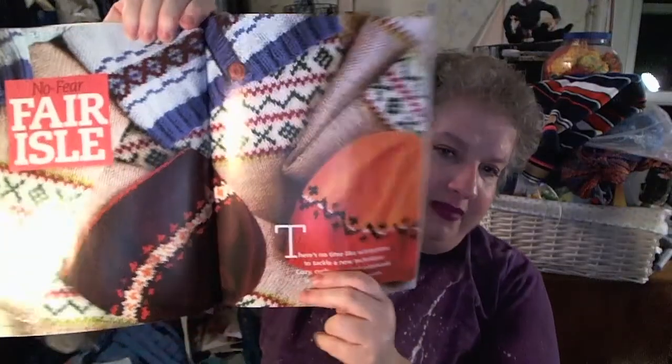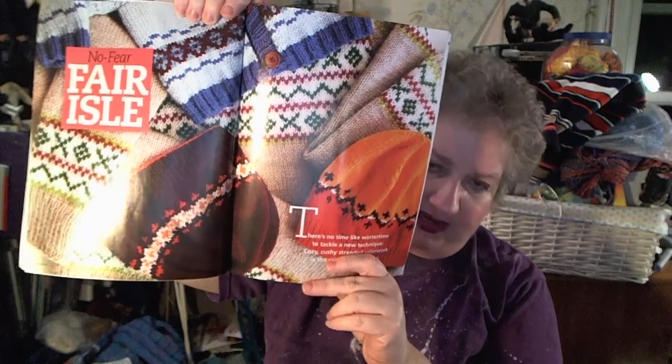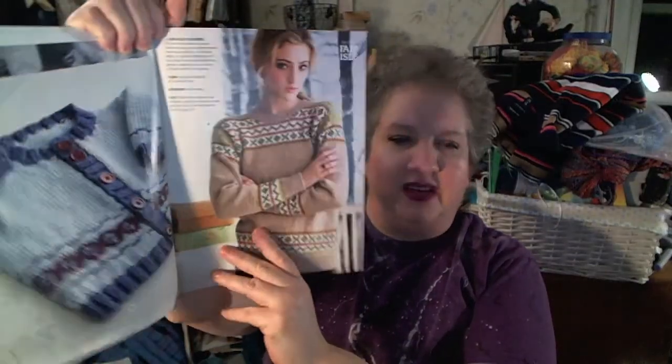It's got a few really rather nice Fair Isle projects. Here's a nice sampling of them. A few are hats. One is a baby sweater, and one is an adult's pullover, I believe. Let me see. I really like those mitts. Those are pretty. And the hats are nice. Yes, it's a pullover, but the baby cardigan is so sweet. I think those are very much knittable designs, very wearable, very attractive, not crazy.